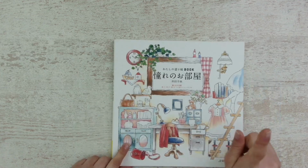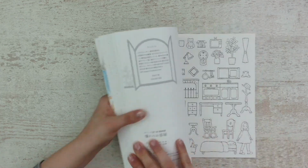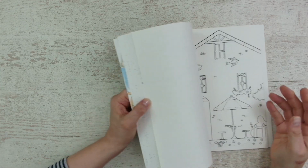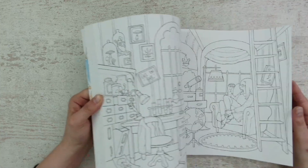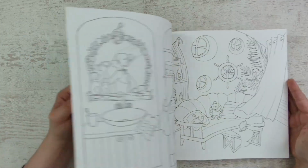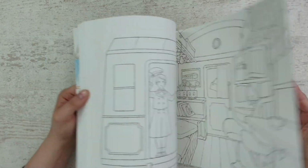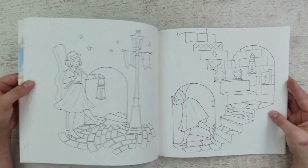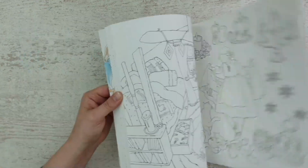This is a book that I did de-stash and put back in my stack. I was not sure. I don't like to color a lot of interior designs, like with the Apple coloring book, but I admire the artwork. I think it's different, and yeah. I was really sure that I was ready to let it go, but I'm not.